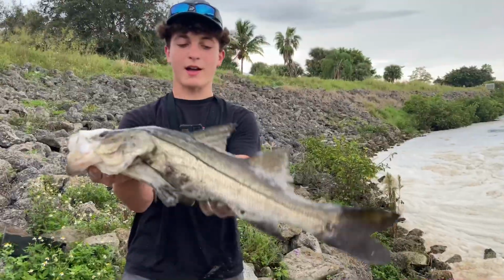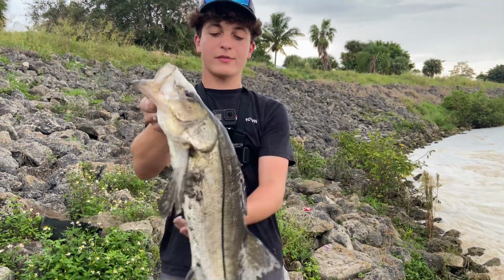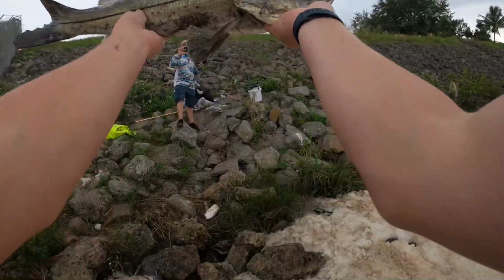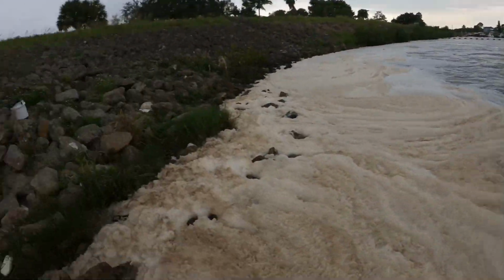All right, guys, another, a little smaller one, but 25, like 25 and a half inch snook, last cichlid. One last look at her, that's a little snook. Quick head dive. There you go.